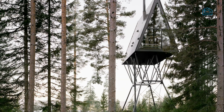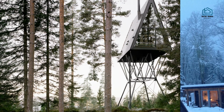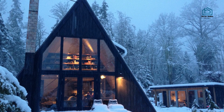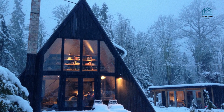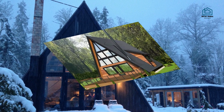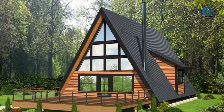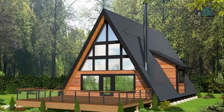Inside, these homes typically feature open-concept living areas with high, vaulted ceilings and a lofted second floor, creating a cozy yet airy atmosphere. While they gained massive popularity in the mid-century era as vacation homes, the A-frame has seen a major resurgence today as a symbol of minimalist, nature-integrated living.